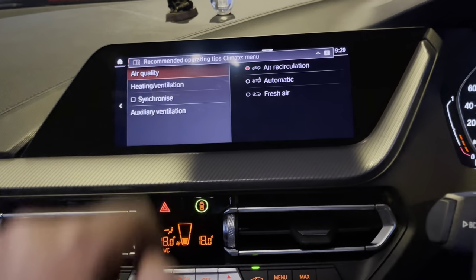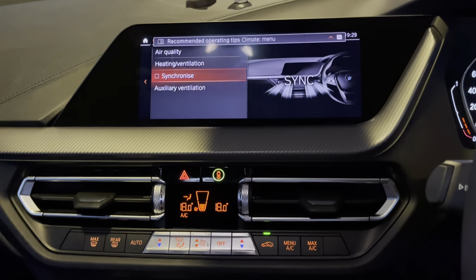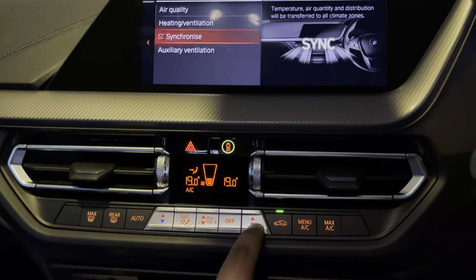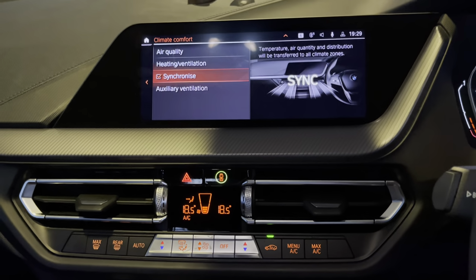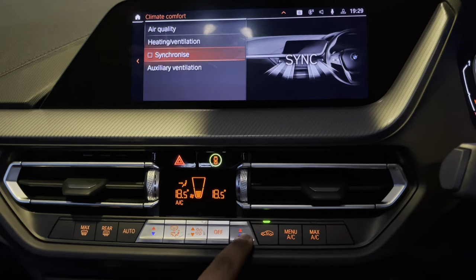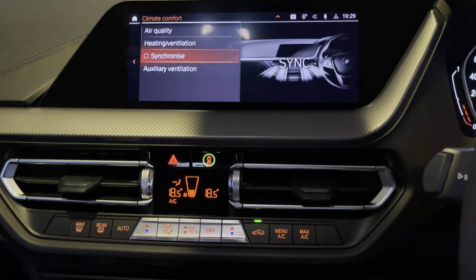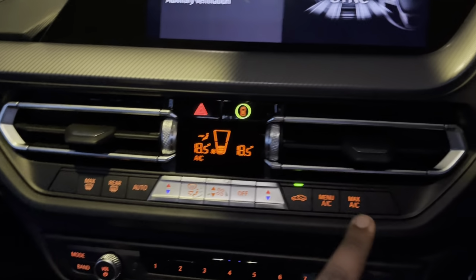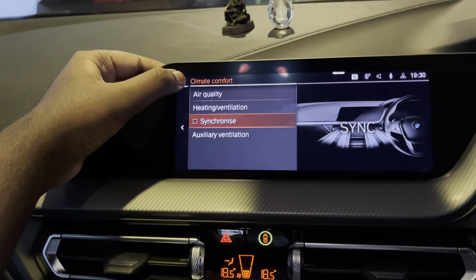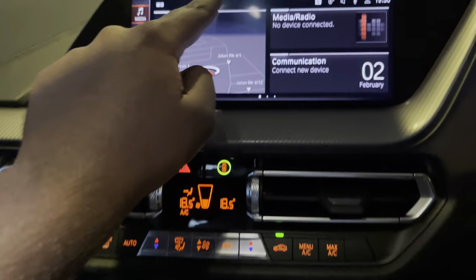So you can adjust your air quality, your heating and ventilation, your synchronized mode. Sync means if you have it turned on, driver side will control the temperature for both sides, but if you turn it off, each side will have their own individual temperature controls, as you can see. But I appreciate if they have the physical button right here, maybe easy. But I'm assuming this is for seat heating. It's not equipped for the Malaysian market. But yeah, overall the climate control layout is quite good. It's quite simple to use.